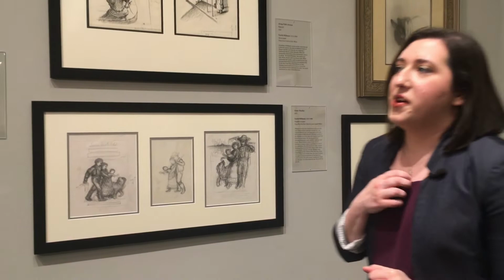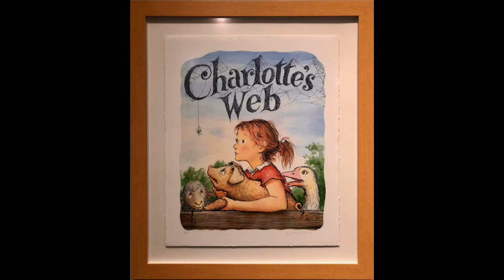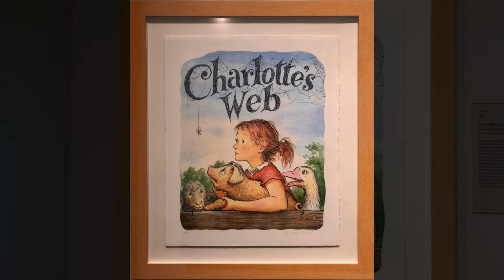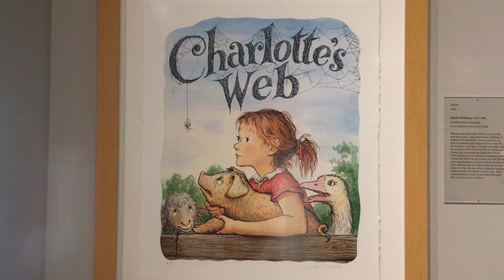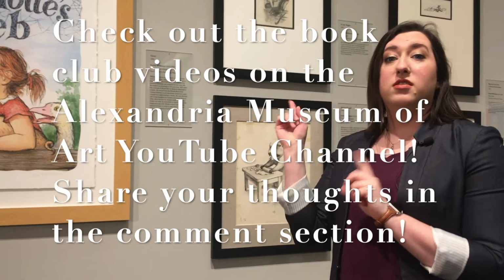And then the last one is one that is also very well known to quite a few people, Charlotte's Web, which he did shortly after Little House on the Prairie. This is actually a lithograph of the cover of the book, while many of these others are sketches of the actual illustrations. But this is one that we were going to do a book club of during the exhibit. So if you want to read it, maybe we can do a digital book club and discussion over the time. So you should get Charlotte's Web and get reading.